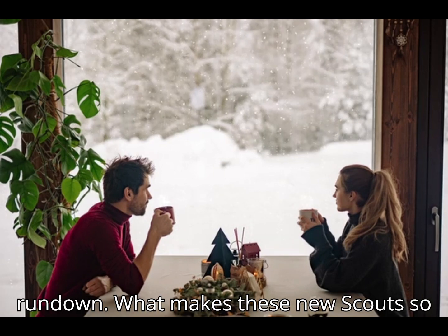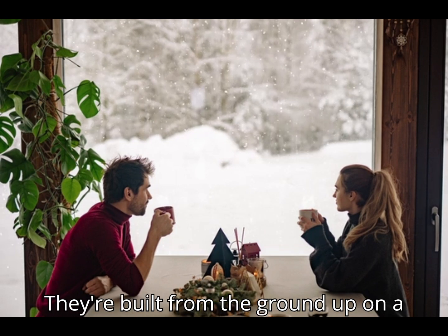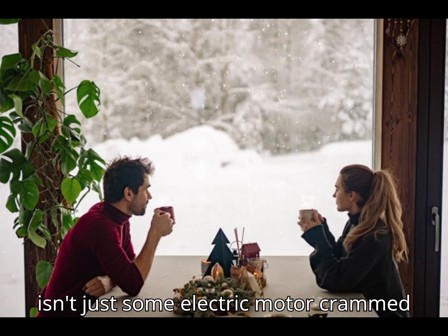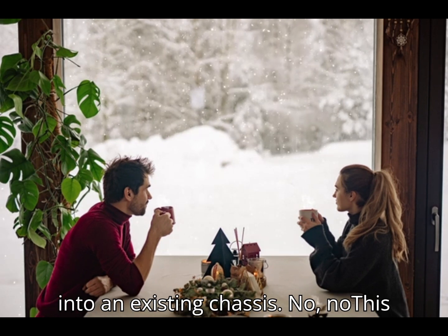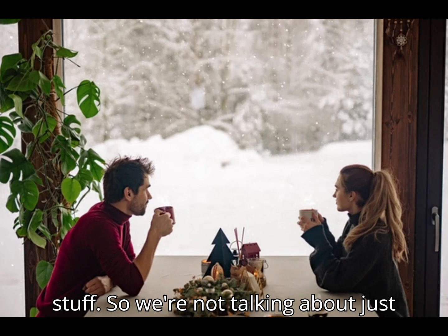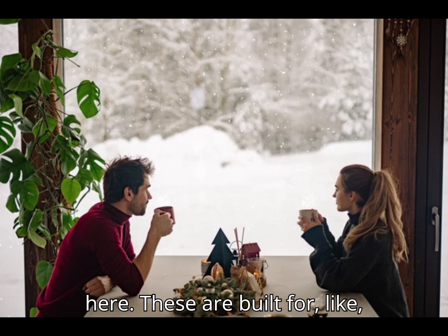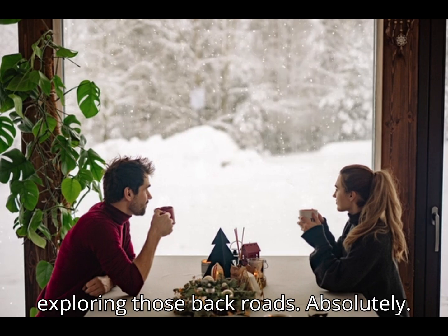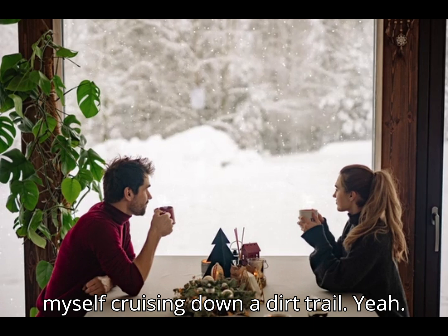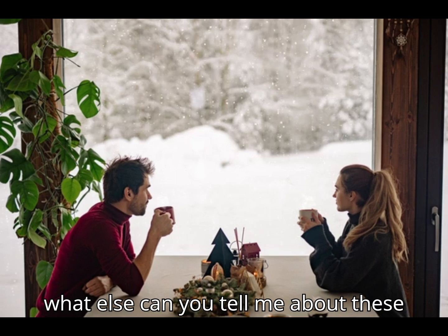Give us the rundown. What makes these new Scouts so special? Well, both the Terra and the Traveler, those are the two models, are built from the ground up on a dedicated off-road platform. This isn't just some electric motor crammed into an existing chassis. This tells me they're serious about creating vehicles that can really handle the rough stuff. So we're not talking about your typical grocery getter EVs here. These are built for exploring those back roads. Absolutely. And beyond. I could already picture myself cruising down a dirt trail, windows down. I love it. So what else can you tell me about these models?